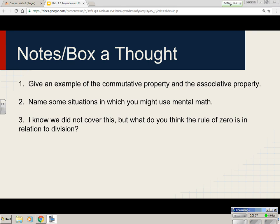All right, I want to challenge you a little bit before you move on. I want you to do a box of thought here. I want you to give me an example of a commutative property and an associative property, and it can't be the same example I just had in my previous slides. Make up your own. Then I want you to name some situations in which you might do mental math. Just give me one, really. Name a situation where you might use mental math.